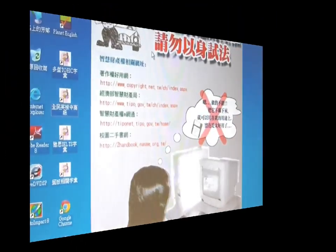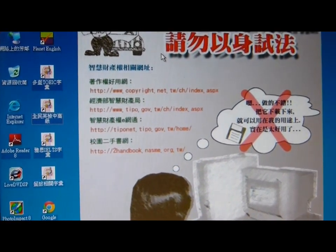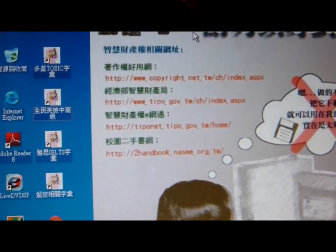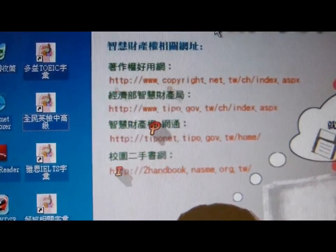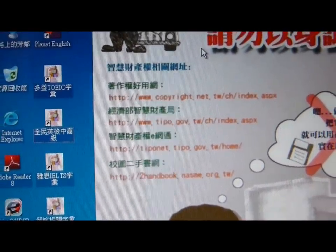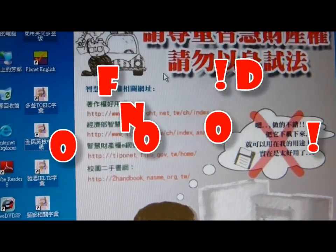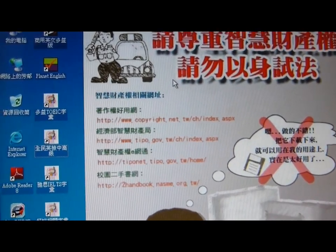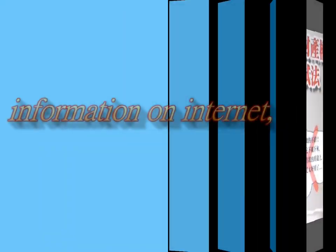The English house has computer services you can use. You can check information on the internet, or the English house provides software like TOEIC and IELTS to help you learn English. But at the English house, using the computers has some regulations. No food and beverage. Do not install software or write school reports.